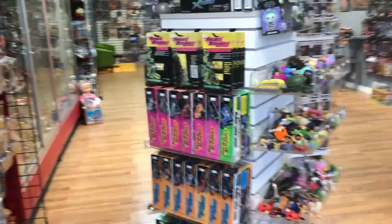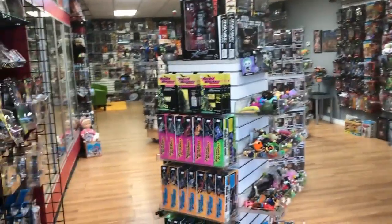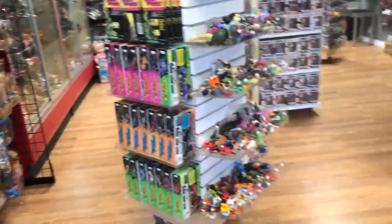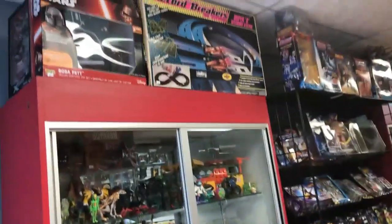My record breakers, not mine, the shop's record breakers. These are all for sale, and they are sealed, and they look like they're pretty much sitting in a Toys R Us. I love it. And there's the record breaker track. And they're reasonably priced, which is great.